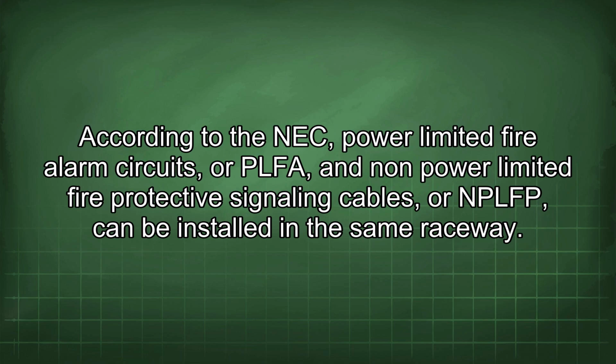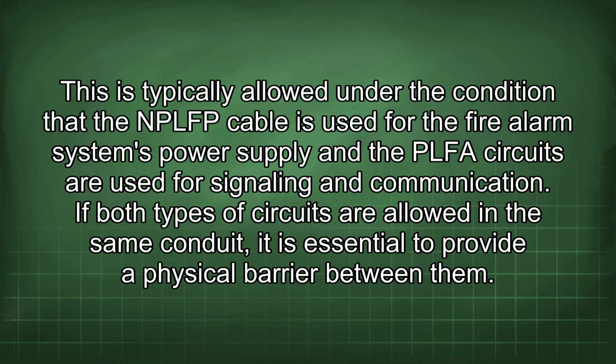According to the NEC, power-limited fire alarm circuits, or PLFA, and non-power-limited fire protective signaling cables, or NPLFP, can be installed in the same raceway. This is typically allowed under the condition that the NPLFP cable is used for the fire alarm system's power supply and the PLFA circuits are used for signaling and communication.